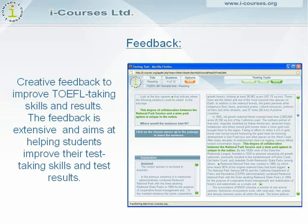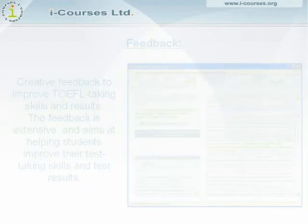In the reading and listening sections, the result is automatically generated and can be seen immediately after the test, while in the speaking and writing sections, the feedback is given by highly qualified teachers and the results, along with the feedback, are received within 24 hours of the completion of the section.